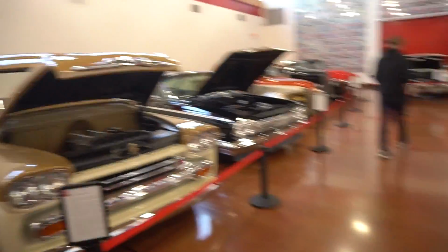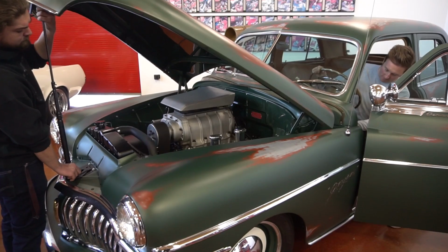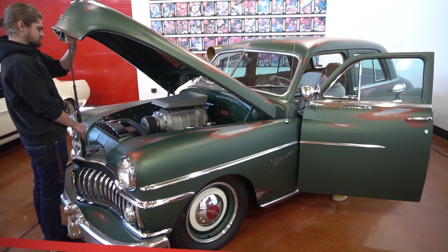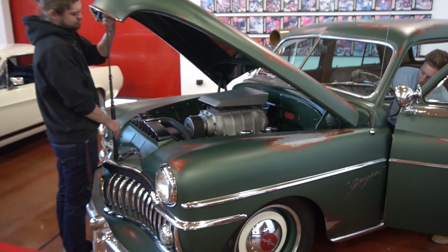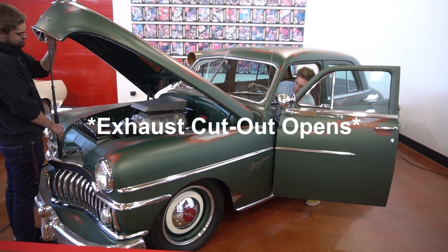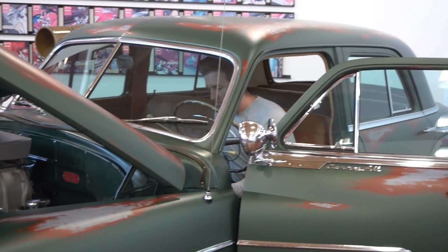This thing smells amazing. Yeah, I believe that. But yeah, you can feel that in your chest. This will obviously get two tones. The second one will be the more substantial one. That thing has an electric exhaust cutout. Holy shit.